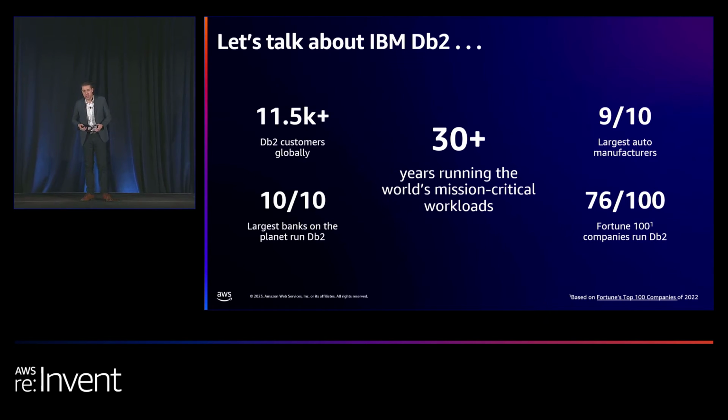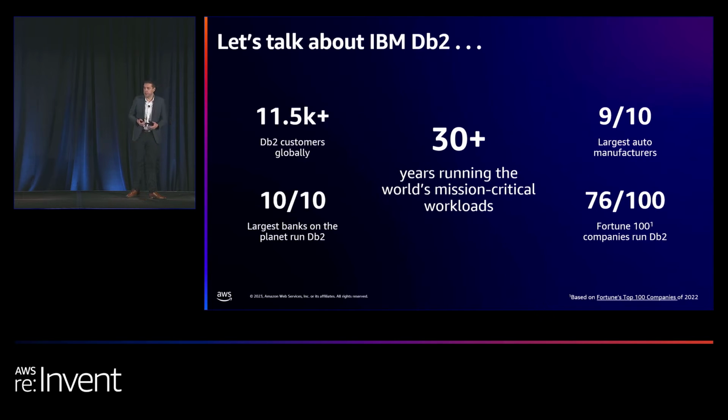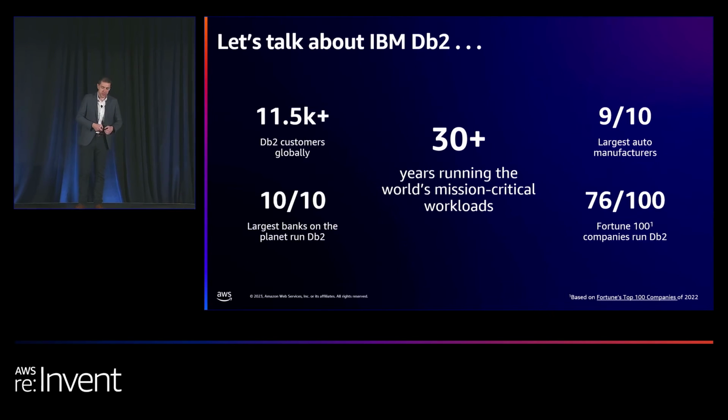If you look at some of the customers that we have today that are using DB2, some of the largest financial institutions and banks on the planet all rely on DB2 every single day to run those banking applications and transactional workloads. Some of the largest car manufacturers on the planet also run DB2. They're doing some really innovative stuff like connected cars and autonomous driving, taking all of those data points and bringing them to DB2 to build the next generation of applications. 76 out of the Fortune 100 are running DB2 today to power those mission critical workloads.